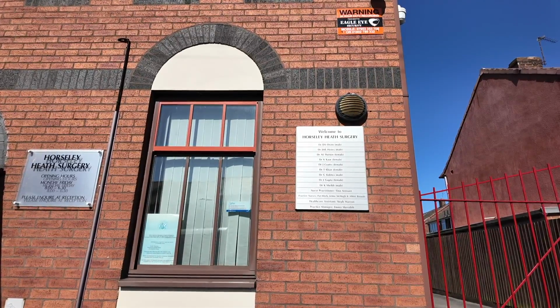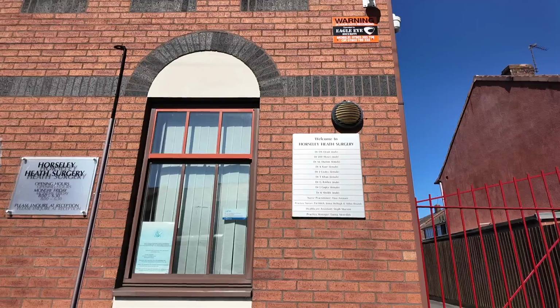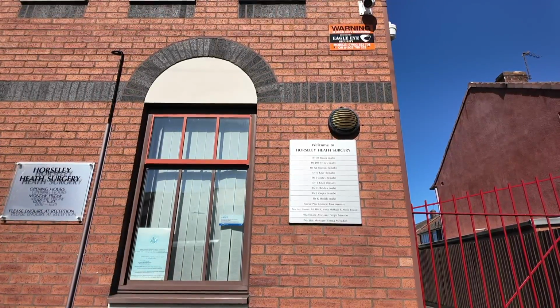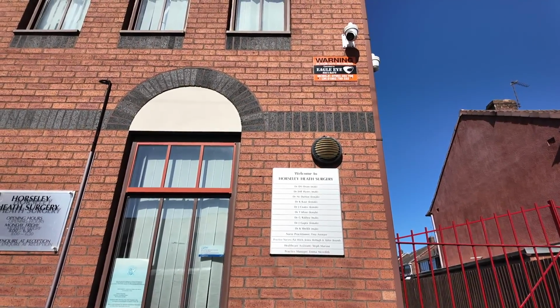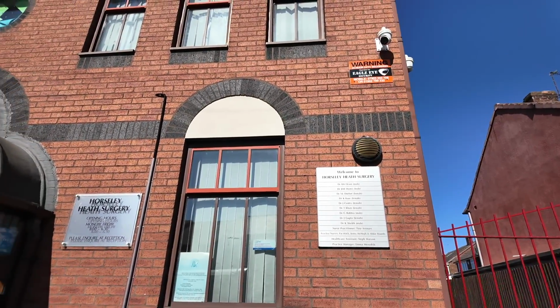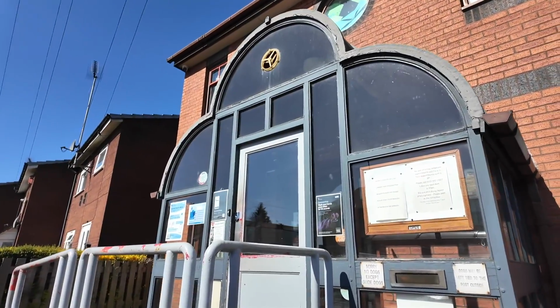1, 2, 3, 4, 5, 6, 7, 8, 9. Dr. Oram, Hines, Dutton, Kaur, Coates, Khan, Rakra, Gupta, Sheikh. And you got their designated genders next to their name. Male, female, male, female. Yeah. It all seems very strange these days.